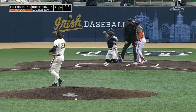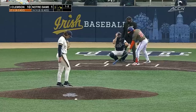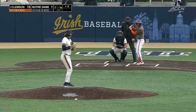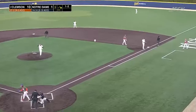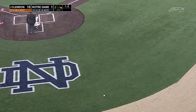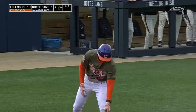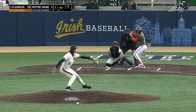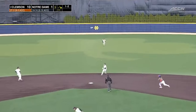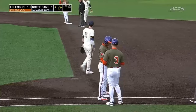Oh-2. Upstairs and away. Loses count to 1-2. Liner right back up the middle. Quickly rounding second, but retreating is Hinderleiter. Now two aboard here with two outs.